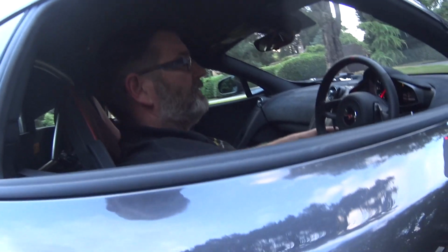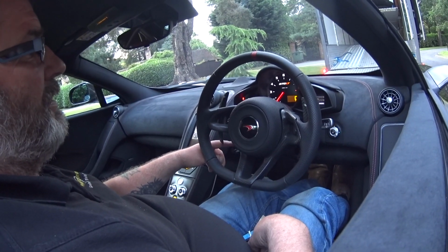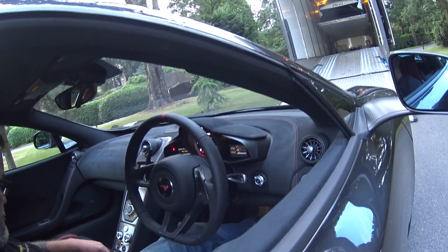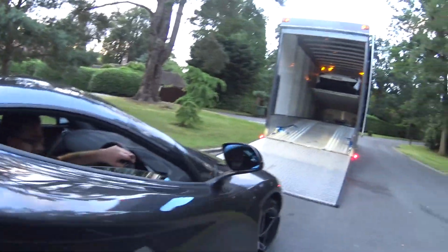Right, okay, yeah, I was wondering whether you'd have to lift it. So it's lowering the vehicle down again. Yeah. Wow. Ah, oh, peace. There you go.